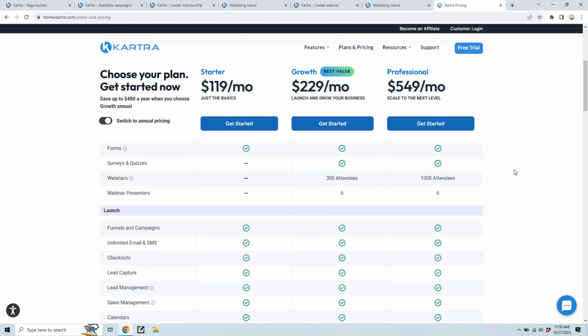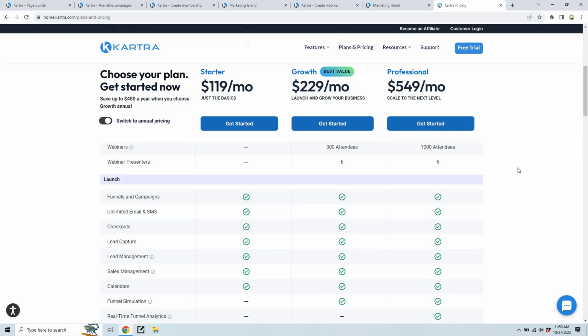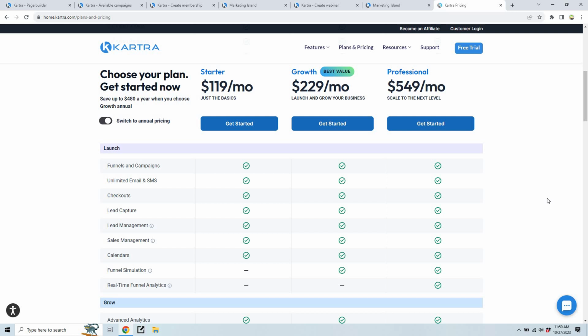Scrolling down a little bit more, we have our launch, so a lot of things going on here with the funnels and campaigns, unlimited email and SMS, checkouts, lead capture, lead management, sales management, calendars, which I believe they recently added to the starter, which is a good thing. So if you're like a coach, client, or consultant, or maybe you just need anything for a calendar when it comes to scheduling appointments or coaching calls, that's a good thing here.